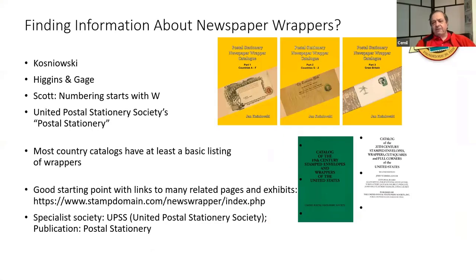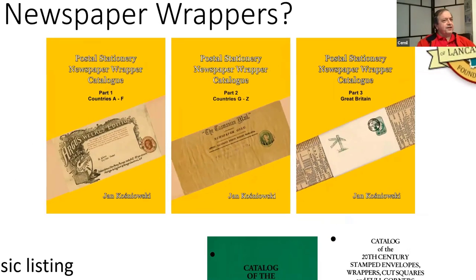Let me talk for a second about where you can get information about wrappers, since wrappers are not as popular, in case you are interested. I'd say today the authority is this 3-volume catalog by Jan Kosniewski. He's based in Britain, and it is an extremely thorough catalog, and I'm hoping at some point to write a review of that catalog. Before Kosniewski came along, the standard was Higgins and Gage, but Higgins and Gage is general postal stationery, whereas Kosniewski is newspaper wrappers specifically. So this is Kosniewski.